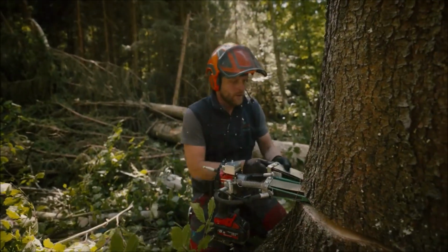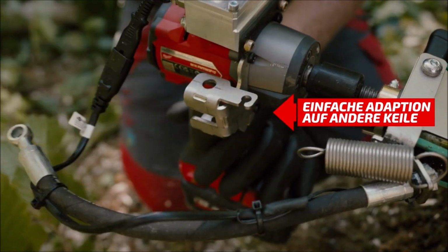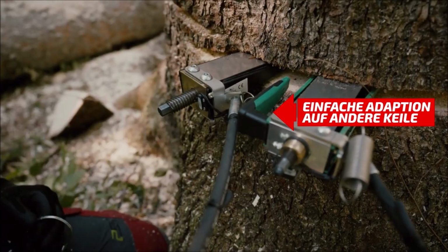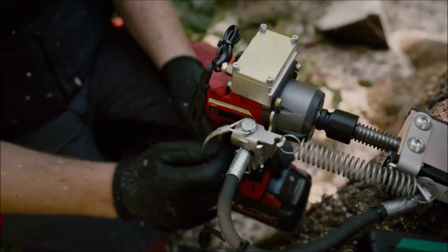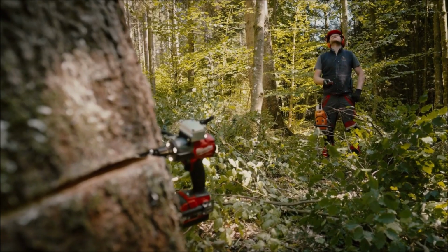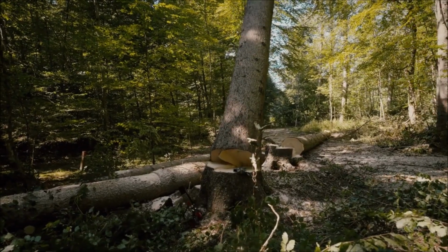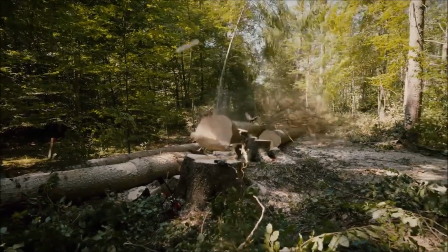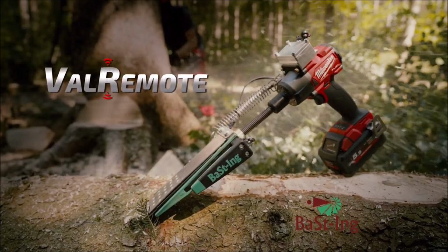tape for precision control. This feature sets it apart from other spindle wedges on the market and makes it an even more valuable tool for forestry professionals who demand accuracy and efficiency in their work. If you're looking for a high-quality, reliable spindle wedge for your forestry work, the Belfast is definitely worth considering. Its durability and precision control make it a valuable asset to any forestry professional's toolkit.